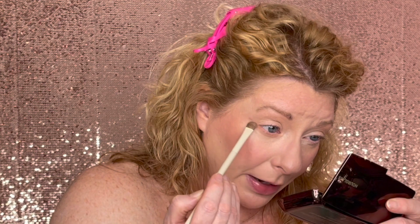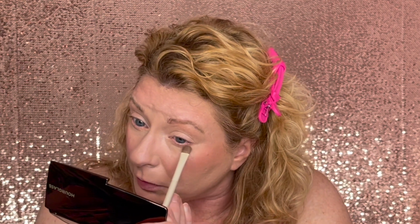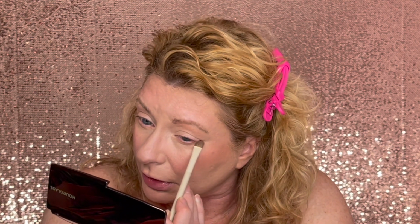Now, I didn't take my concealer all the way up to the lash line. That's one of the things to remember to do or not do when your eyes have little lines under them, because you really don't need to conceal that area. You're just gonna cause it to look more lined. But then using a shadow of some sort to go over that area makes it so much more finished looking.